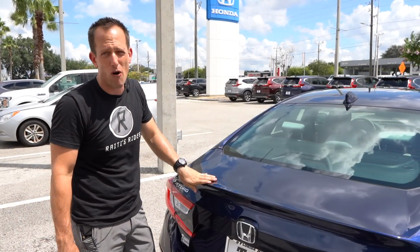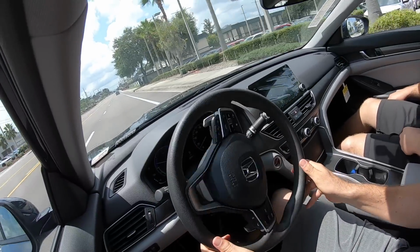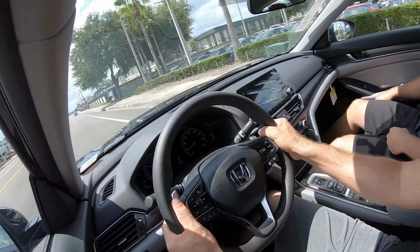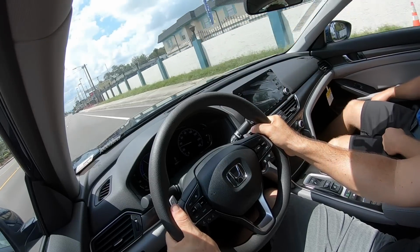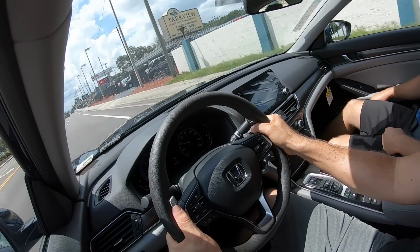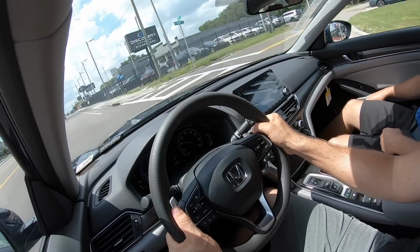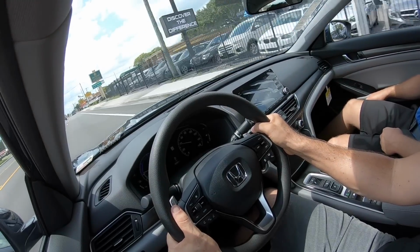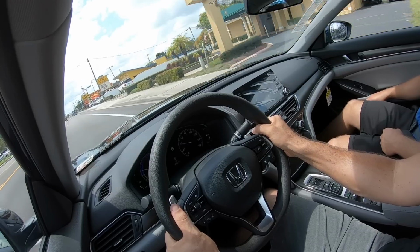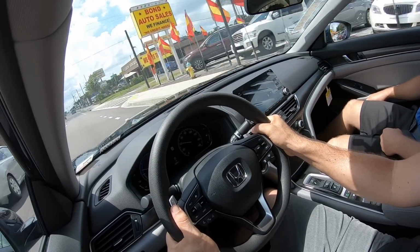But let's get to the best part. Let's take this Accord Hybrid for a spin. All right, guys, we're leaving Tampa Honda. We're in the 2019 Honda Accord Hybrid. The one thing that's wonderful right off the bat is that, of course, it's gonna feel and perform just like a regular conventional engine setup with the internal combustion engine only in a regular Accord. That is the wonderful thing. Very smooth, tons of room inside.